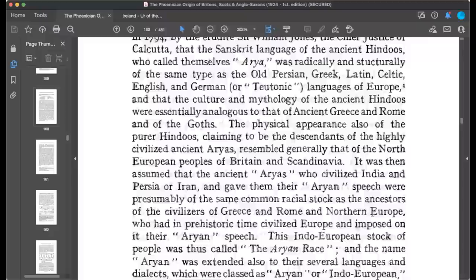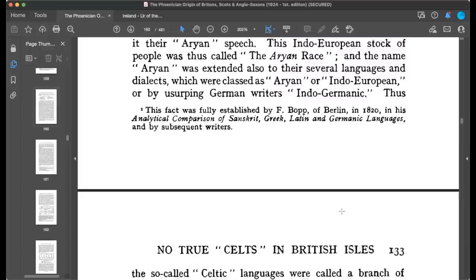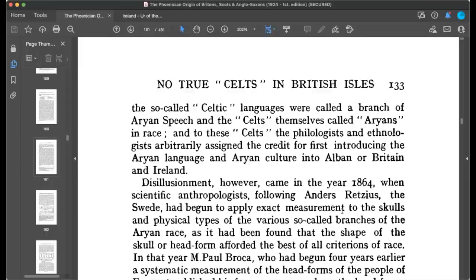So this Indo-European stock of people was thus called the Aryan race, and the name Aryan was extended also to their several languages and dialects, which were classed as Aryan or Indo-European, or by usurping German writers, Indo-Germanic. All right, so again, they're mixing a lot of nations together by language, and basically giving these languages false origins. The so-called Celtic languages were called a branch of Aryan speech, and the Celts themselves called Aryans.